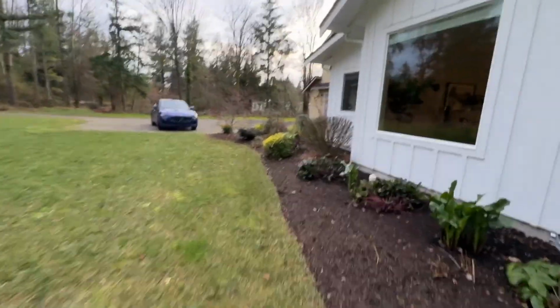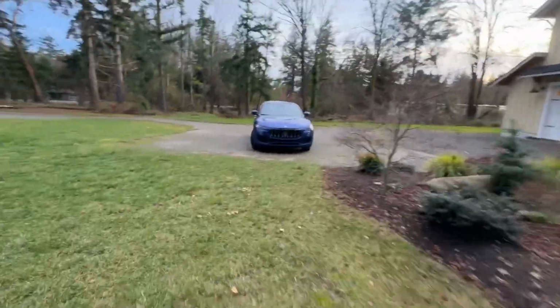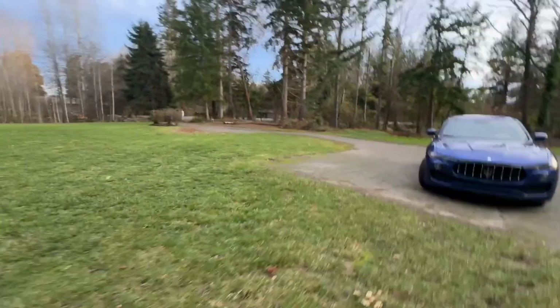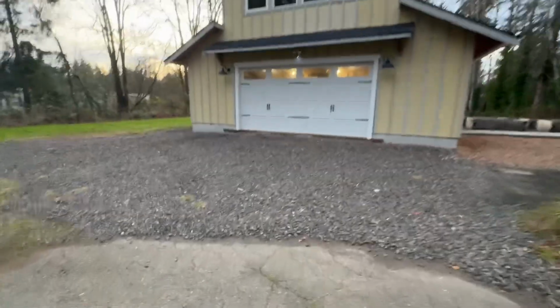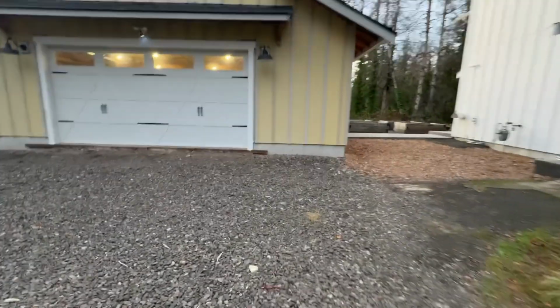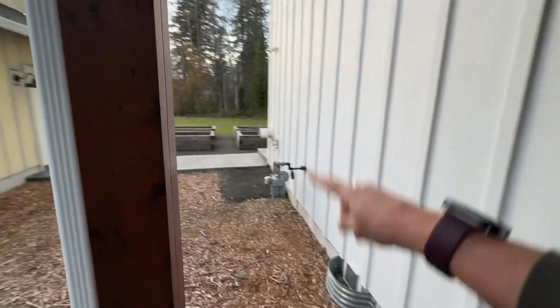I'm trying to be quiet so you can really take in the noise. Of course, once we're inside, it'll be really quiet because the house is so new. That sort of road noise, that highway noise, is something I think you just end up getting used to. Even at our house in downtown Poulsbo, we have a lot of road noise.